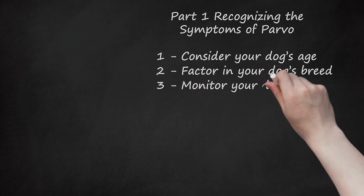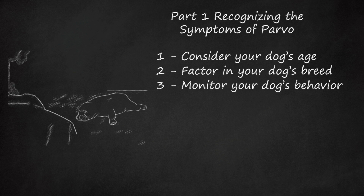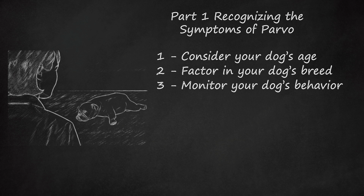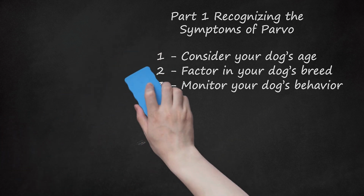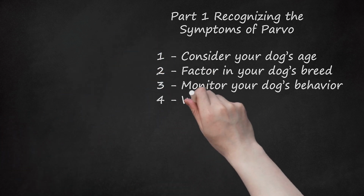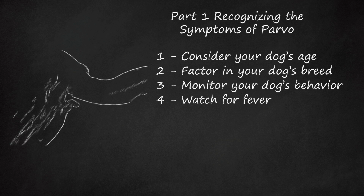3. Monitor your dog's behavior. In general, the first sign of a parvo infection is lethargy. Your puppy may become less active, eventually retreating to a corner and staying put. This lethargy is typically followed by weakness and loss of appetite. The signs are rapidly progressive, with a quiet dog quickly becoming critically ill with foul, bloody diarrhea. 4. Watch for fever. Dogs with parvo usually develop a fever between 104 and 106 degrees Fahrenheit, 40 to 41 degrees Celsius.